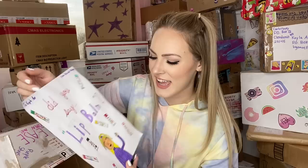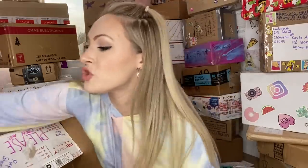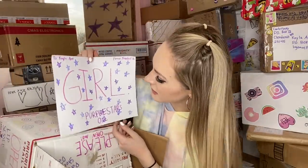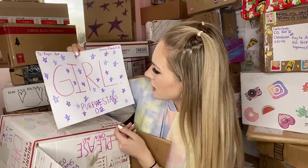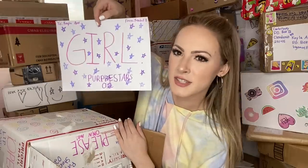This is so cute. So it says, did you say lip balm? And then there's me. She didn't give me dark roots. Oh my gosh, Kendall, I love you. This is amazing. I'm so hanging that up. And then we have this little picture right here that says girl. And then purple stars 02. Oh my gosh, and I love all the stars in the background.